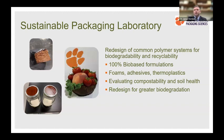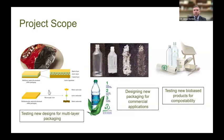So what's the effect to the soil when we do biodegrade these things in compost or other types of systems? So, there is a lot of different types of products out there that need redesign. A lot of these packaging products that you use every day have up to 7 different layers in them. And all those layers are different types of materials.